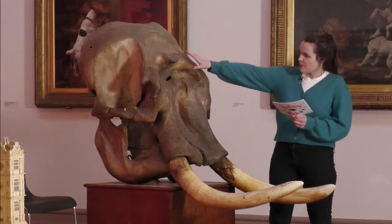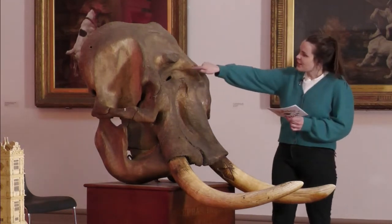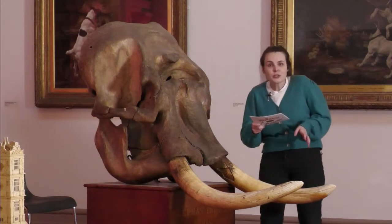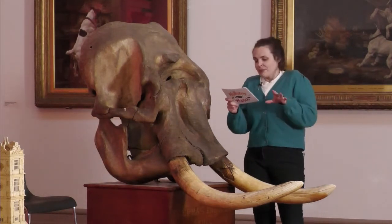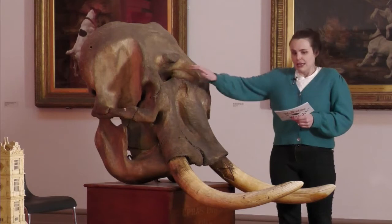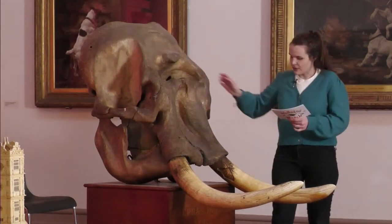So this is the bit where the trunk would have been. And this hole here is essentially its nostrils. It's said that the myth of the Cyclops, which is a giant one-eyed creature, came from people finding skulls like this and thinking that this is the socket where the eye was, which is not actually true. The eyes would have been here and here at the side.